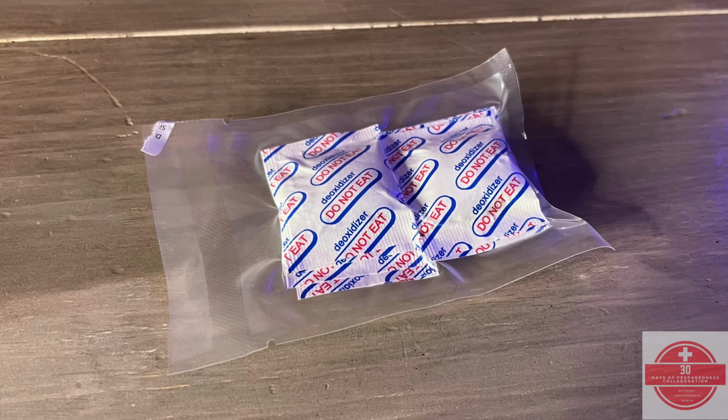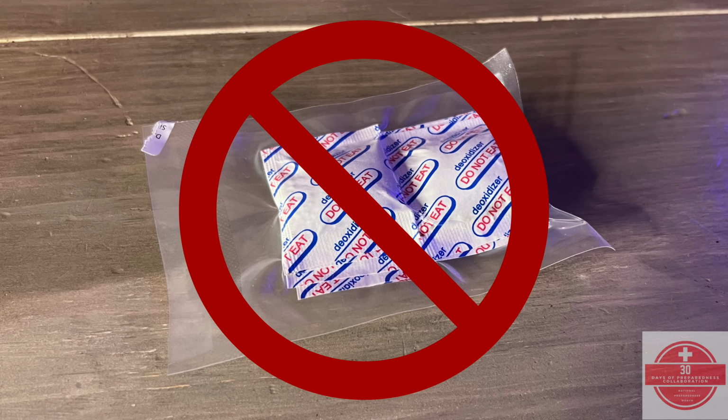And like I said a second ago, do not add oxygen absorbers to bags of salt. Nothing biological is going to survive in just a bag full of salt anyway, and you'll have the food brick problem I mentioned a second ago.